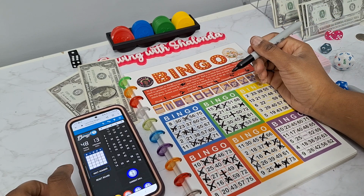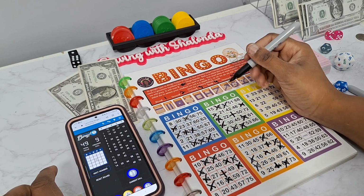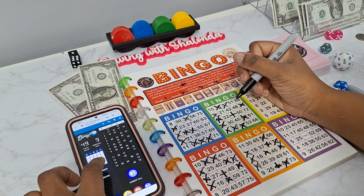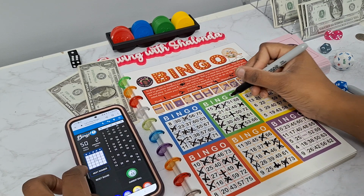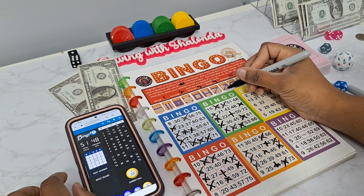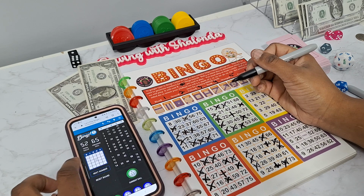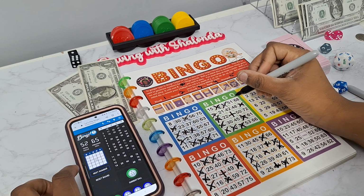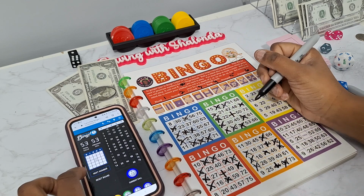Still trucking along, guys. B9. We already did the B9. It was the last one. B2. G48. O65. Okay. G53. B10. Don't need anything.